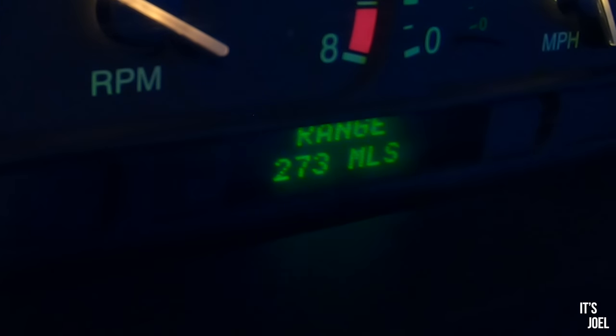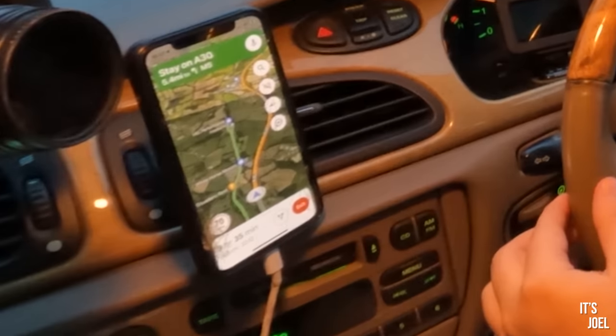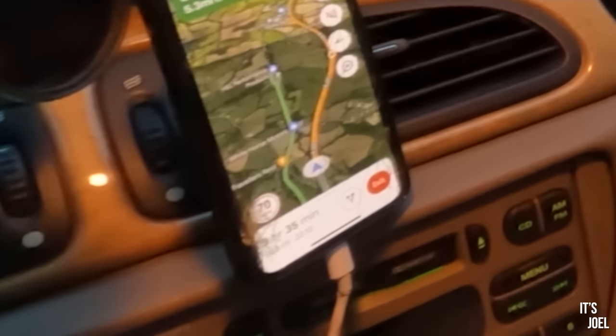We have an estimated range on the trip computer of 273 miles. Now, according to our current route, we've got 338 miles remaining. So, if I can do some maths very quickly, that's 65 miles of surplus.